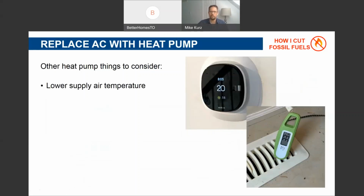There's my handy dandy cooking thermometer there. It shows the temperature coming out of the supply is about 33. Usually it's around 30 to 35. So it's lower than a fossil fuel furnace, which I measured around 50 Celsius. So when that thing comes on, it blasts you with warm air. You feel that warm hug of heat. But at this temperature, 33, you don't get that blast of warm air. And some people might sense that as being kind of cold.